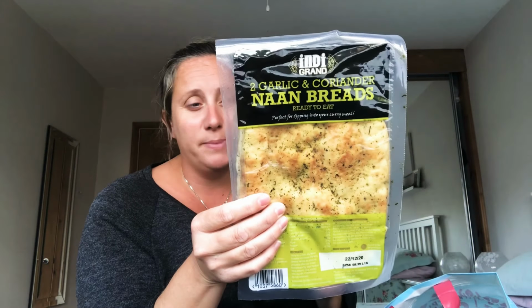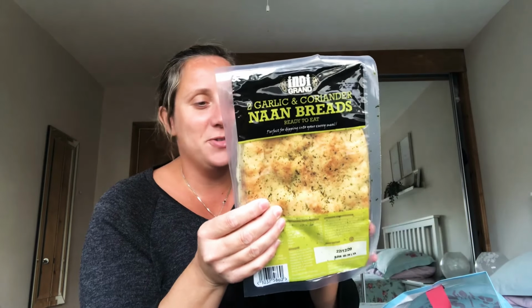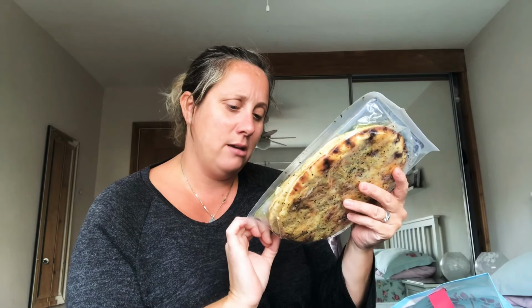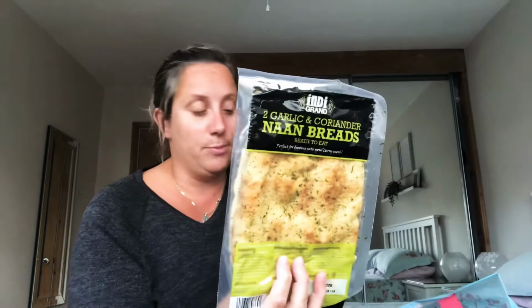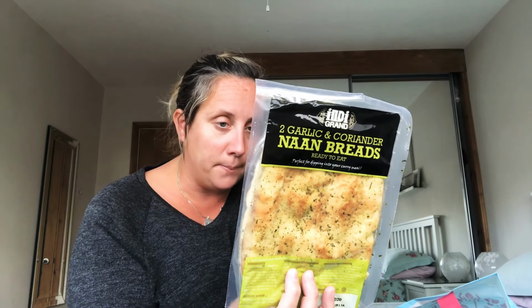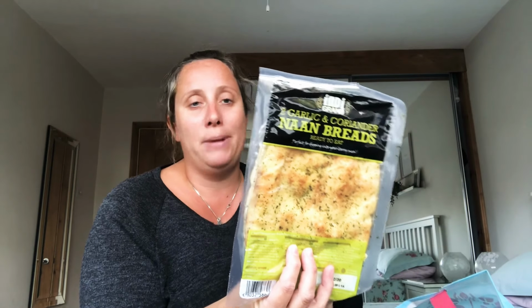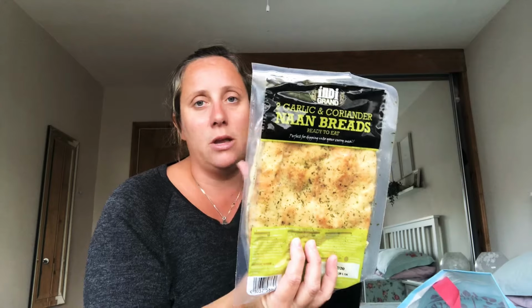Bit of a random one. Saw these naans, picked them up. I don't really go to Home Bargains for food generally, apart from sweets. But yeah, these were in there. Really long date, actually, 22nd of December. I can tell you the price. I'm sure you're not remotely bothered about naan breads, but they were only 49p, and I am planning to do a curry in the next week or so with some bits that we've got, so it's always good to have those in, and if not, I will freeze them.